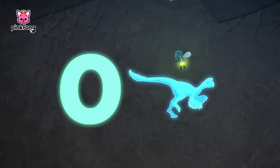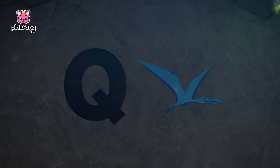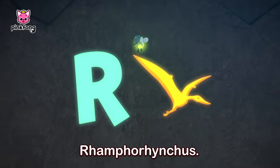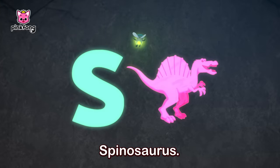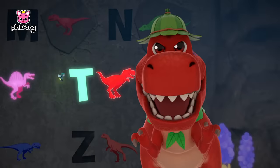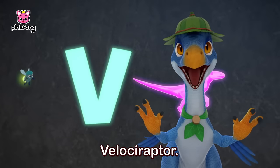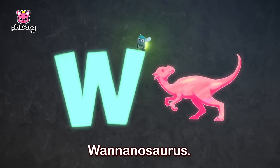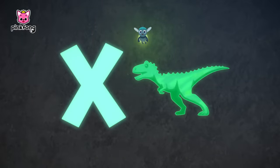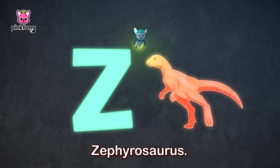Oviraptor. P. Protoceratops. And Pteranodon too. Q. Quetzalcoatlus. R. Rhamphorhynchus. S. Spinosaurus. T. Tyrannosaurus. U. Utahraptor. V. Velociraptor. W. Wananosaurus. Xenotarsosaurus. Y. Yangchuanosaurus. Z. Zephyrosaurus.